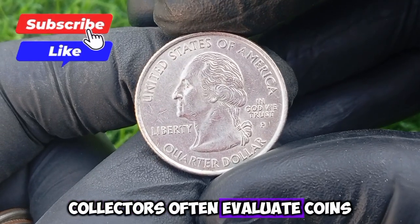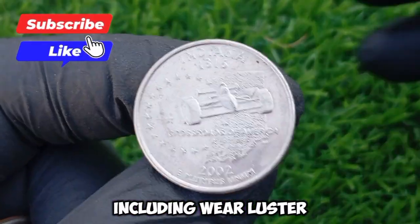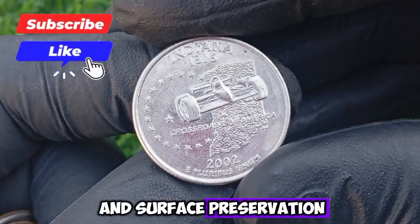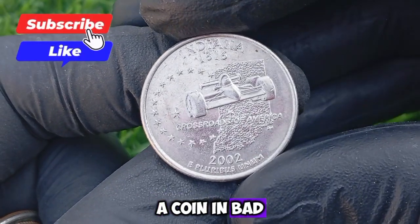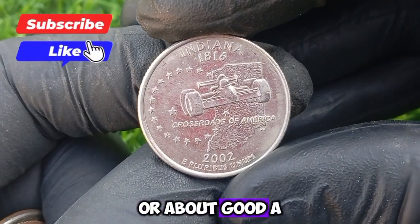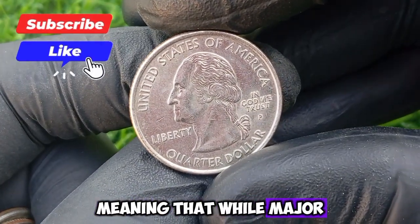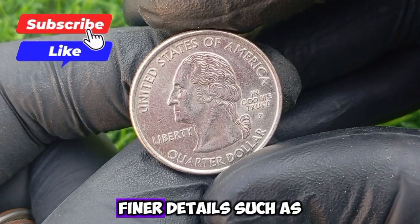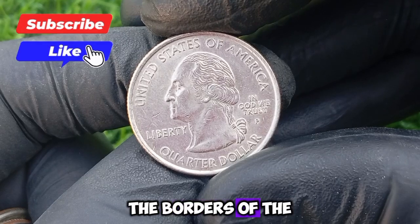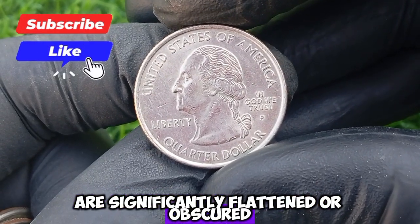Collectors often evaluate coins based on traditional grading standards, including wear, luster, strike sharpness, eye appeal, and surface preservation. A coin in bad condition may be classified as Good, G4, or About Good, AG3, on the standard grading scale, meaning that while major design elements are visible, finer details, such as the lines on the race car, the borders of the state outline, or inscriptions, are significantly flattened or obscured.